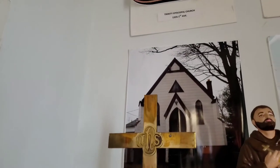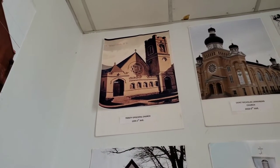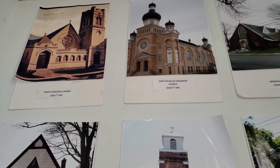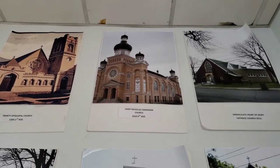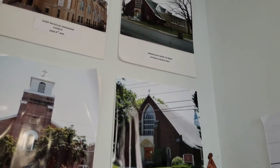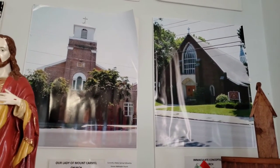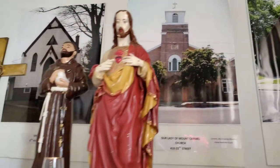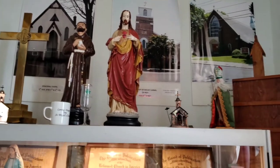And then you have some other stuff over here, the Trinity Church up on top. And then you have St. Nicholas's. That's in Watervliet, that second photo up on top. Which that will be in my Watervliet walkthrough as well. And this is Immaculate Heart of Mary up on top. And then this one here is Immaculate Conception Church on 25th Street. And this is Our Lady of Mount Carmel. A lot of churches, a lot of little stores. So it's a great little area that they put together in here.